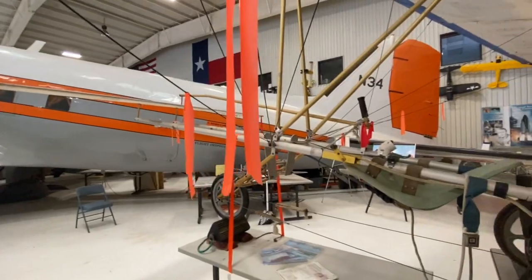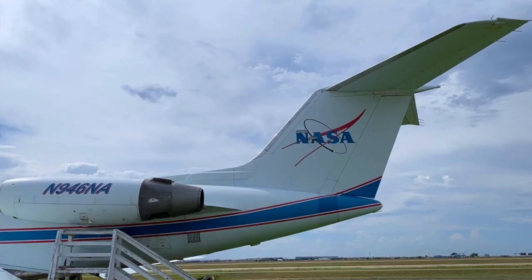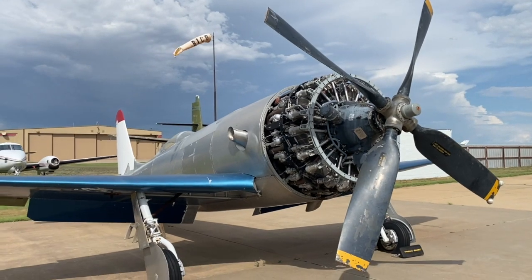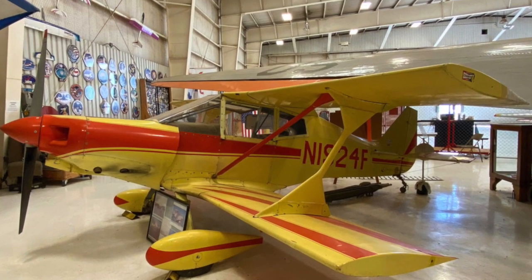We also have a NASA shuttle trainer, which was flown by Rick Husband on 49 training missions. We have unlimited Reno racer, Mr. Awesome, and then we have the Bearcat, a small biplane class racer. We hope to have racing events here in 21 or possibly 22.